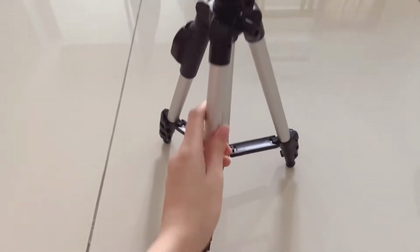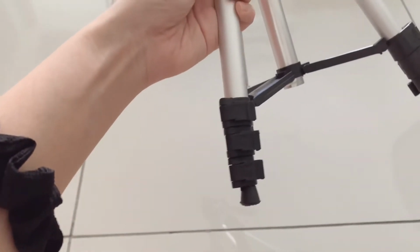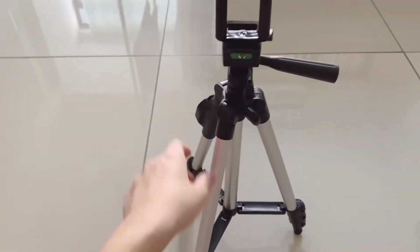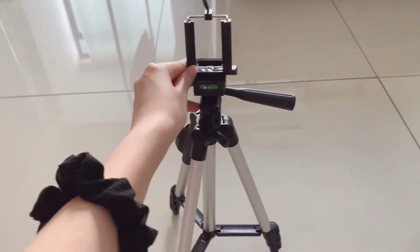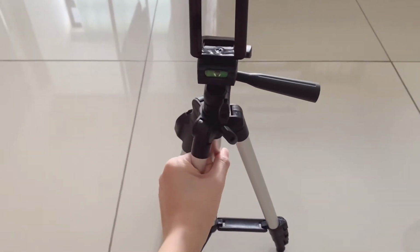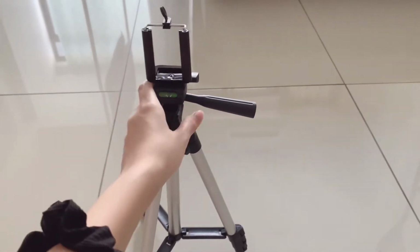And yeah, this even extends to 3 different levels of height, so that's amazing considering the price of this. Hopefully it will last me quite some time. It seems quite sturdy, but yeah, came in today.